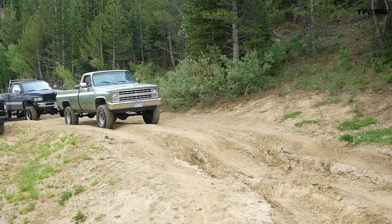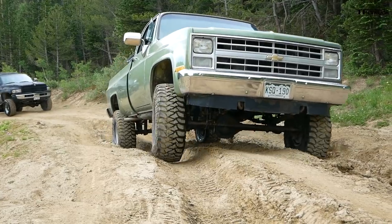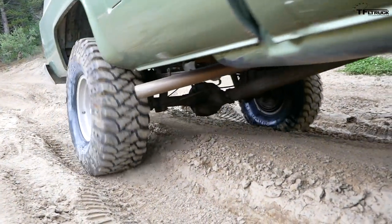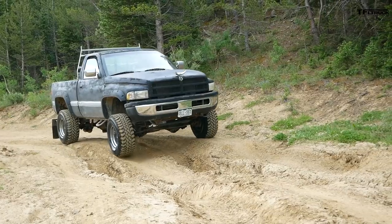I've got it in four low, got my front hubs locked, but that still means I have basically open diffs front and rear. I do have a lot of ground clearance and big old tires, so that helps a lot in these rutted paths, because Kent has small old tires and big truck nuts. I'd rather have big tires and small nuts, as opposed to small tires and big nuts.